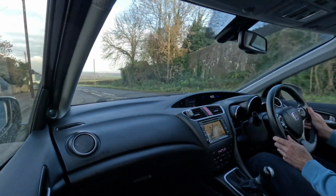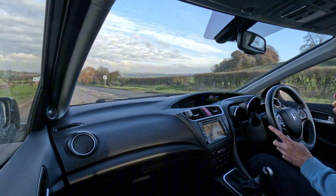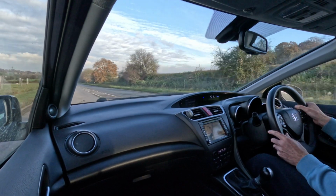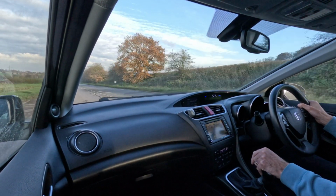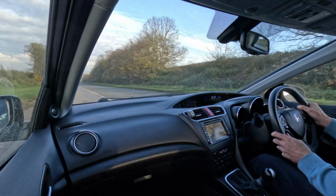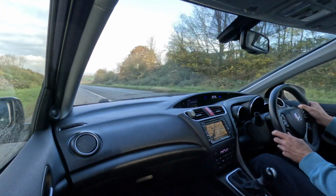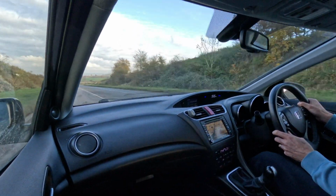They build the best four-cylinder engines in the world, and it's got all the normal traits you get from a Honda engine. They are incredibly reliable and long-lasting, with just good regular maintenance. It's cam chain driven, so there's no cam belts to worry about. But more than that, it's a lovely engine to use day in, day out.